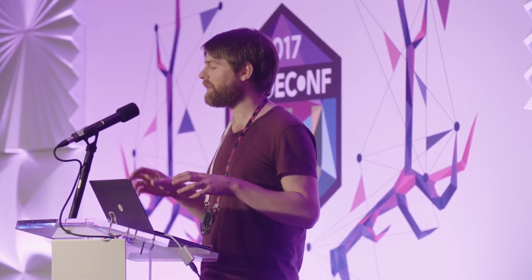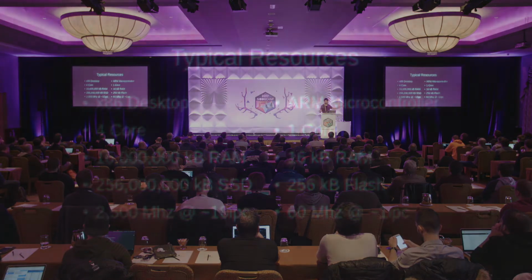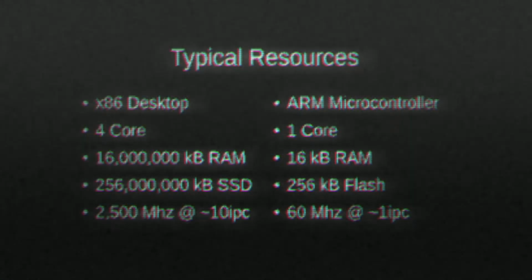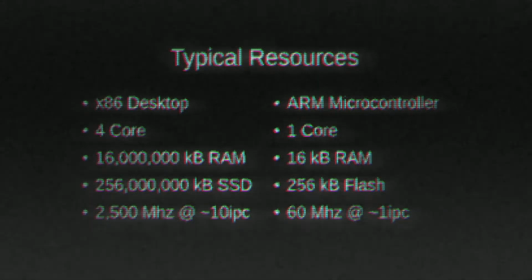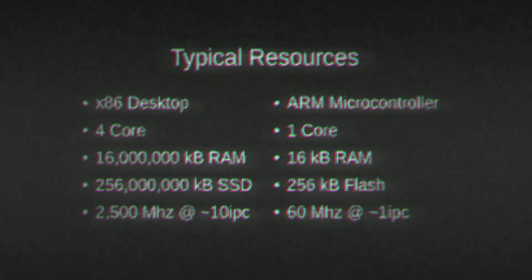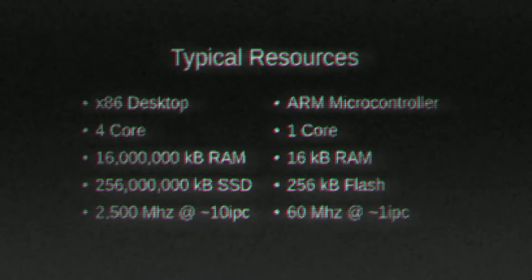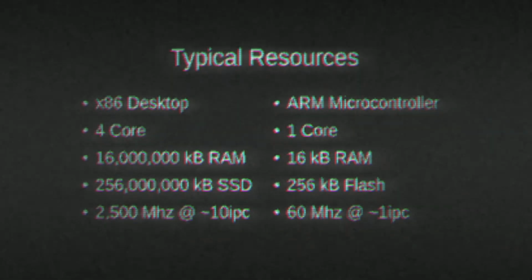So, looking at the general differences between a normal desktop computer and something like a microcontroller. I'm comparing this with an ARM microcontroller, which is decidedly mid-range. You can go down to micros with, I think, as low as 16 bytes of RAM. So a normal desktop computer would have something like a million times more memory, of both non-volatile memory and RAM.